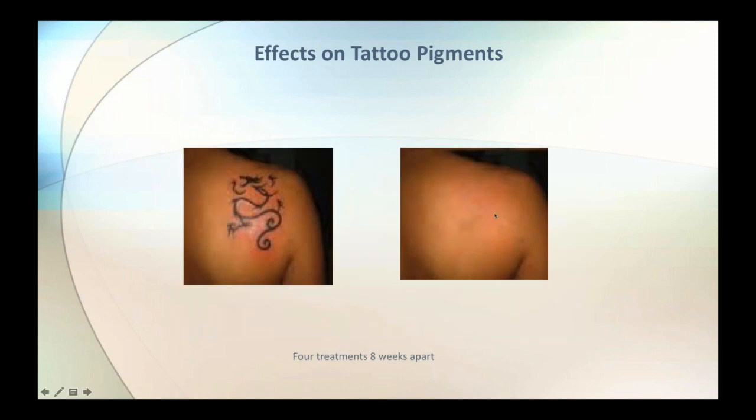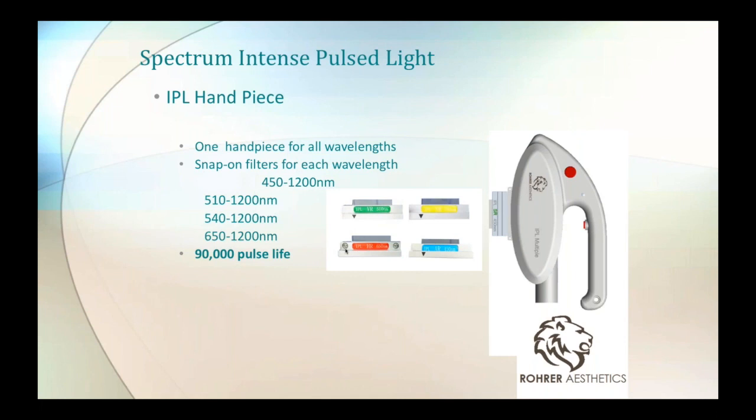Key here, this looks downright very impressive between this pre-op and post-op. What's the key here? Look at that pigment. That is 1064 nanometer targeting dark pigment, and that's why the result's so nice.